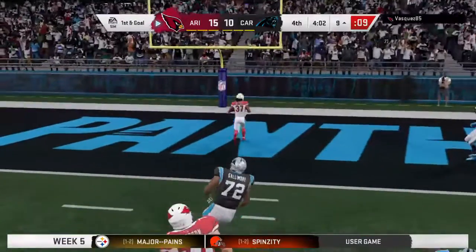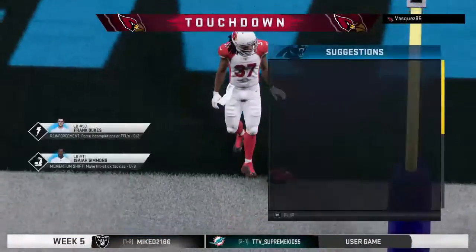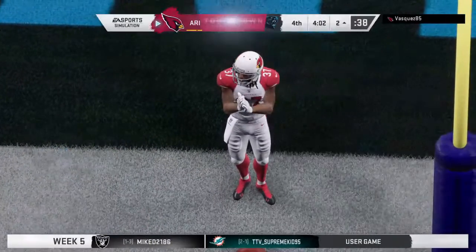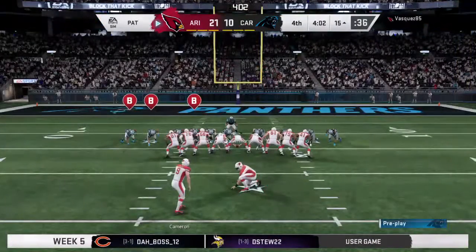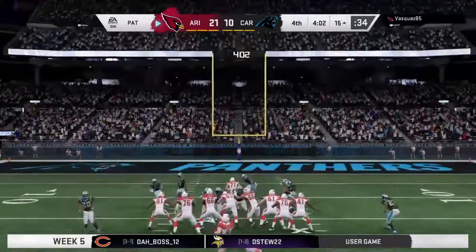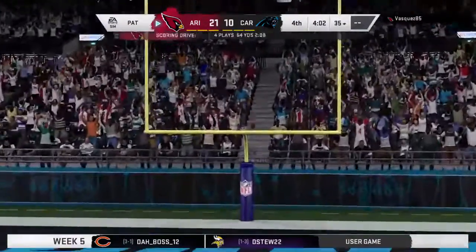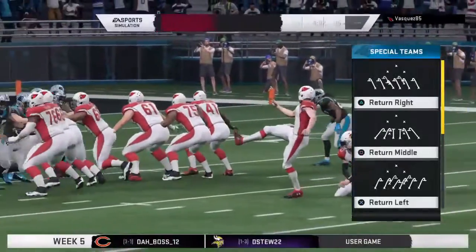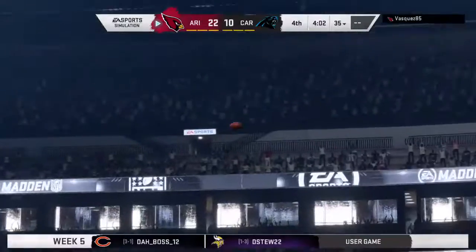On the ground, Whitaker. And he is into the end zone. Touchdown, Arizona. A great effort there. His second touchdown on the season. And the Cardinals push further out in front. Point after, right down the middle. And the decision to just kick the extra point winds up successful.